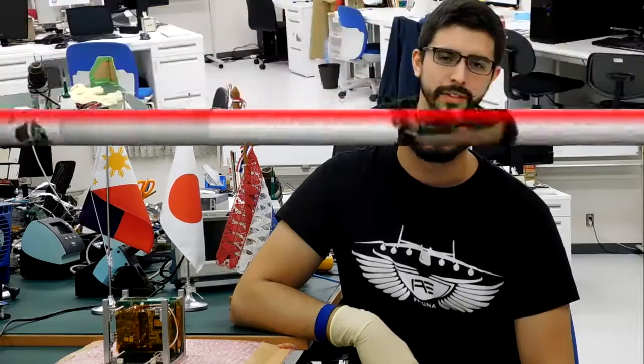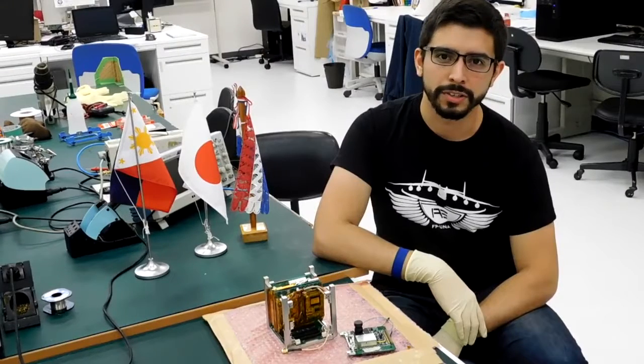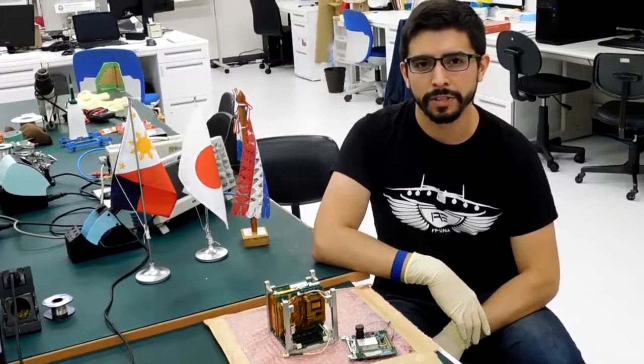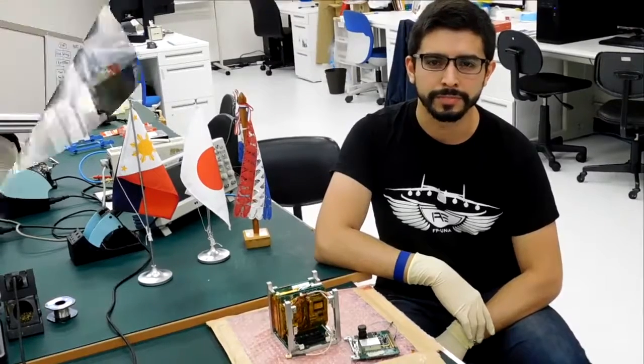I'm also a member of the Birds4 project and mainly responsible for the structure and thermal subsystems. The main functions of these subsystems are to provide support and arrangement for the payload and all other subsystems, protect them from the external environment, and make sure that the satellite passes the qualification requirements for vacuum conditions and extreme temperatures, to ensure its functionality in a space environment.